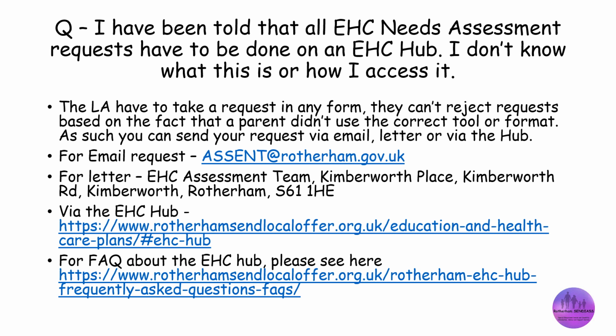So we sometimes get questions about the EHC Needs Hub. Some families have been told that all EHC Needs Assessment requests now have to be done on an EHC Hub, and we often get families who don't know what it is or how to access it. The local authority have to take a request in any form. They can't reject requests based on the fact that the parent didn't use the correct tool or format. As such, you can send your request via email, letter, or via the EHC Hub.